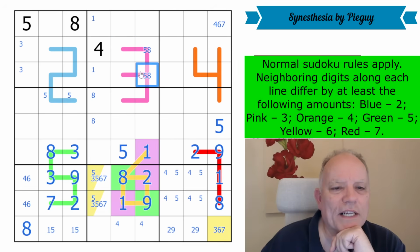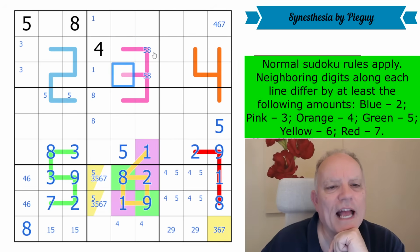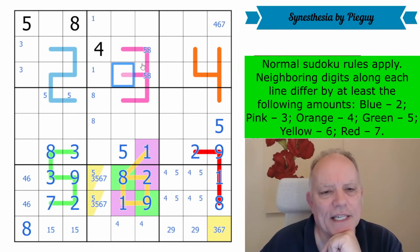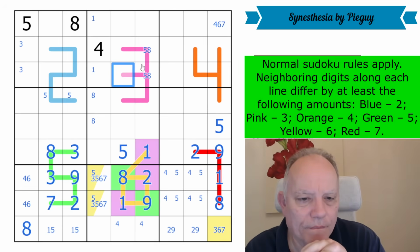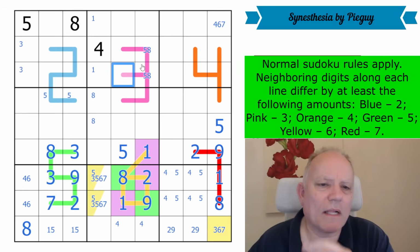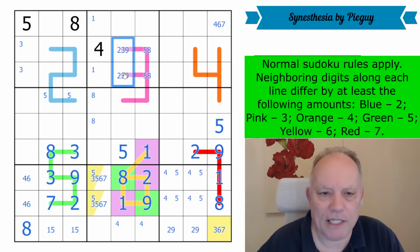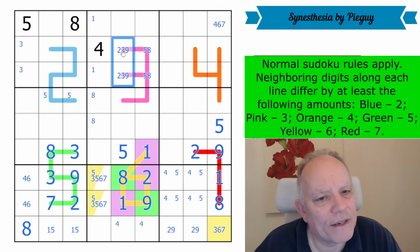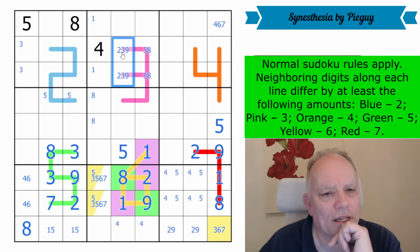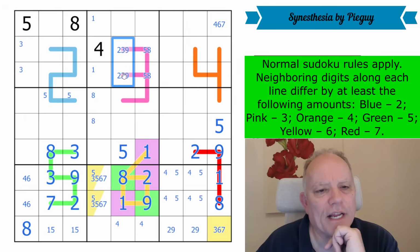But I don't know which one it is, so I don't know how to pencil mark that. The 8 can be touching anything that isn't 6, 7, 8 or 9. Well, all right. I think these are selected from 2, 3 or 9, because the 8 can't be touching a 4, obviously, and it can't be touching a 5 or a 1. So do those digits include 9? Not necessarily, actually. That's weird. They are selected from 2, 3 and 9, though.